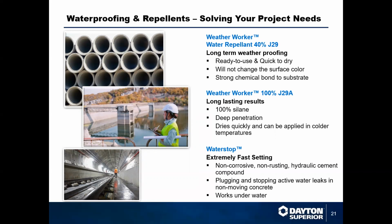Finally, here we have our water stop. It's a non-corrosive, non-rusting, and extremely fast-setting hydraulic cement. This is used for plugging and stopping active water leaks in concrete. When it's mixed with water, you can form it into a plug and apply to the crack to stop leaks, and it works even underwater. It's ideal for issues that may arise in precast pipes, culverts, manholes, and storm drains.